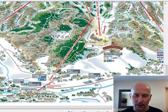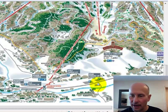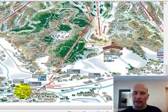So right here is Avon, and what you can't see right here is I-70 is running along here, and it kind of parallels the Eagle River, and this is Highway 6, the old highway. So anyway, you're going to want to get off in Avon and make your way through town. There's a few roundabouts you got to make your way through, and then you get on Highway 6 and you go down here to these little parking lots.